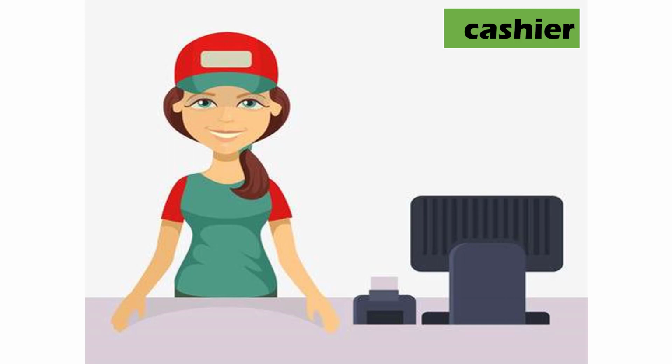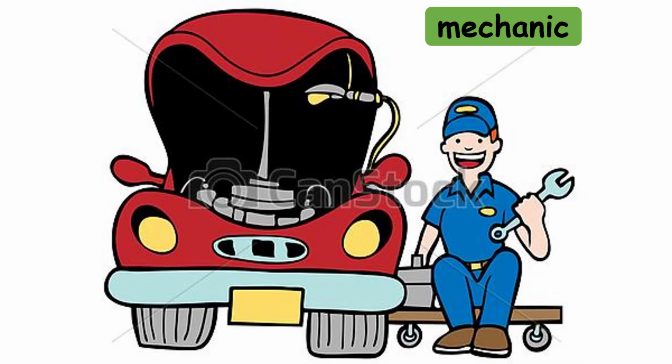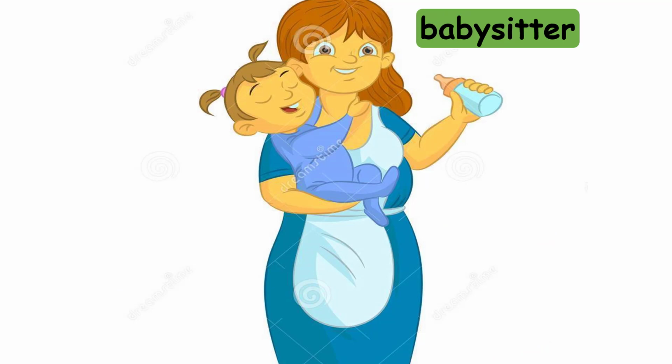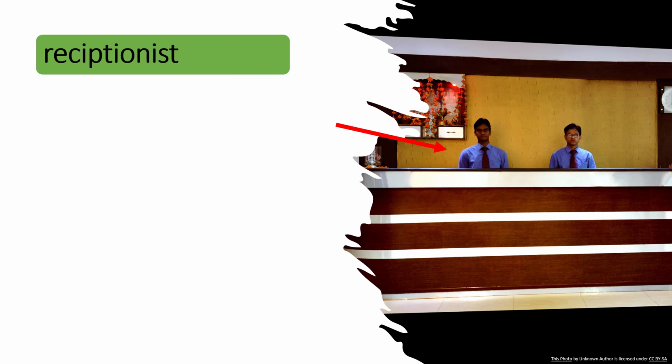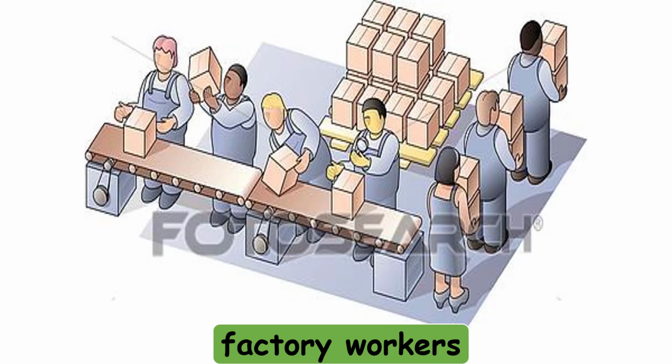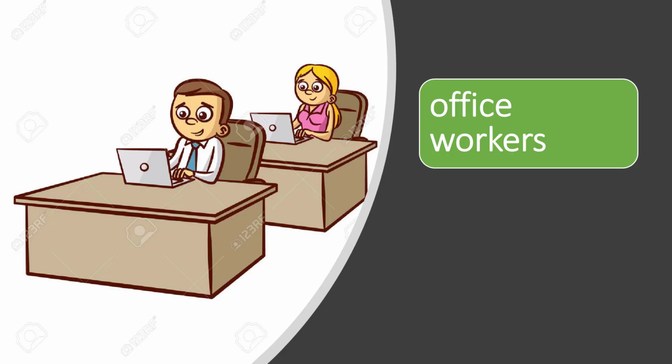So let's continue with the vocabulary of many jobs that we have in our life and we may want to be in the future. The first one here is cashier. The next is mechanic. Lifeguard, the one who saves anyone who is in trouble while swimming in the sea. The next one is babysitter, vet, receptionist, reporter, factory workers, office workers.